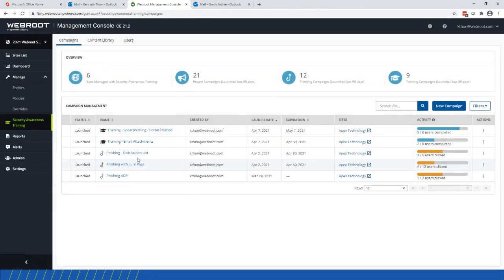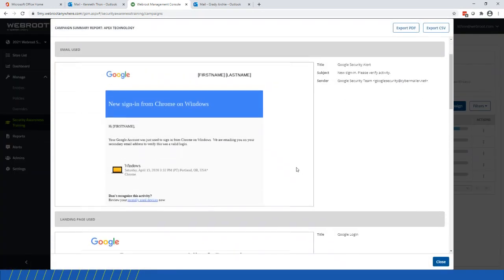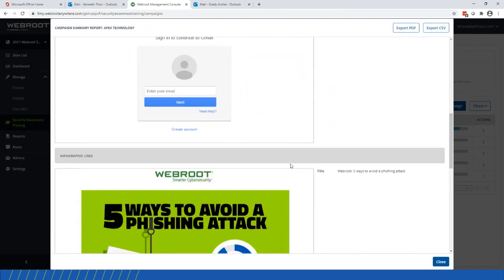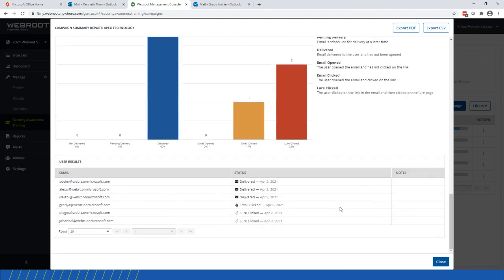The same applies for phishing. I can click on this link. It'll give you the summary report and the details, and then those specific activities from those individuals. It's worth mentioning that phishing campaigns can include a lure page, as I'm showing on this one. So you can have it with or without a lure page. But if you include a lure page, it'll show you how many people clicked on the lure page as well.